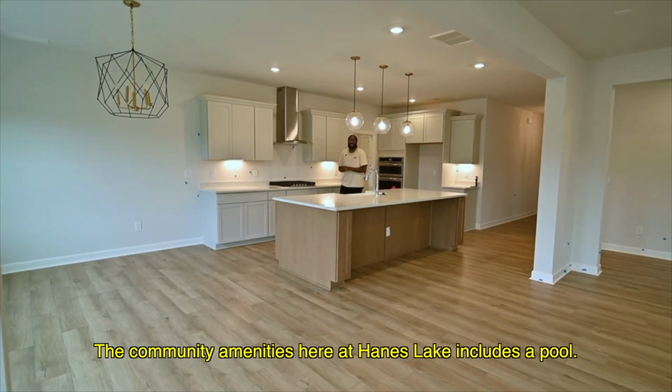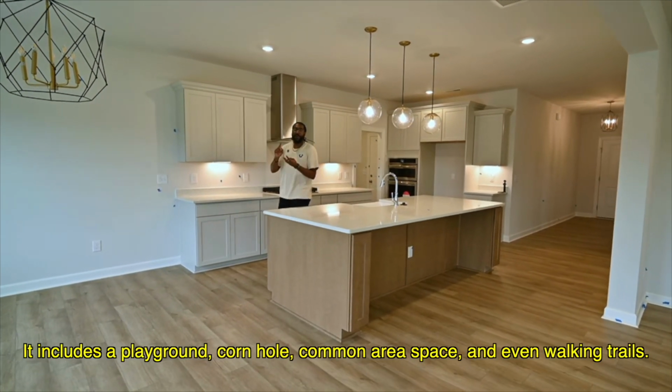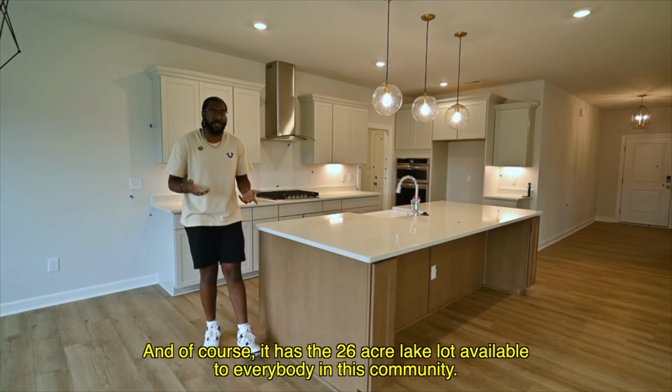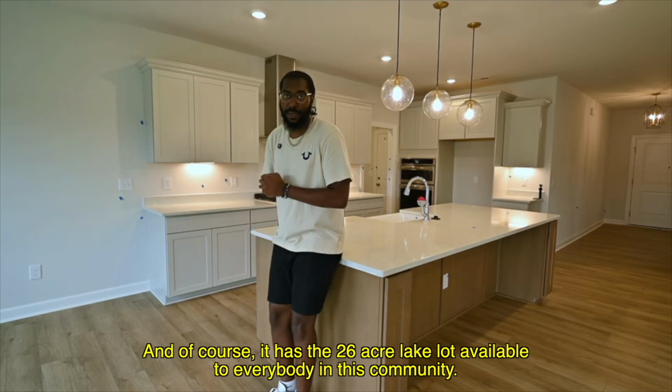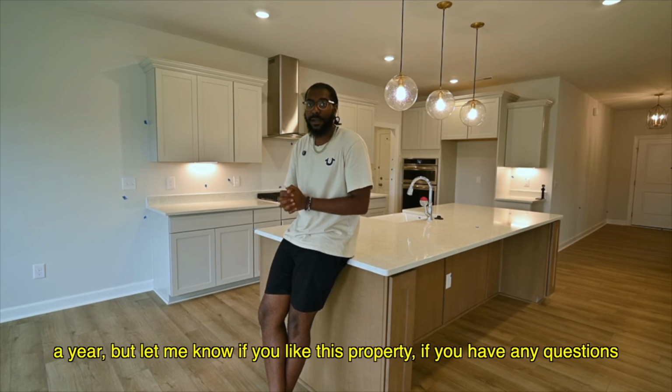The community amenities here at Haynes Lake includes a pool, it includes a playground, cornhole, common area space, and even walking trails. And of course, it has the 26-acre lake lot available to everybody in this community. With all that being said, the HOA is a little pricey at $800 a year.